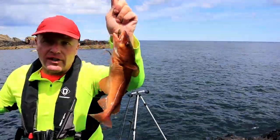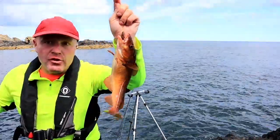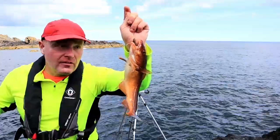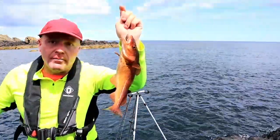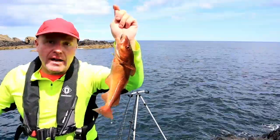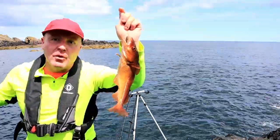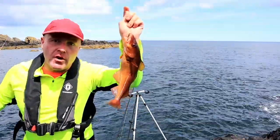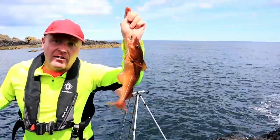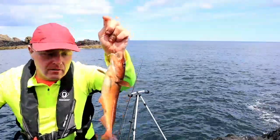Nice little red codling there. Haven't had much success today, to be honest. Just had a couple of coalies and lost a couple of fish. But that's the first one I've managed to get in properly. So hopefully I can get a wrasse. I'm on my wrasse mark now. I gave up with the other mark at low tide earlier on. So, see how we get on.